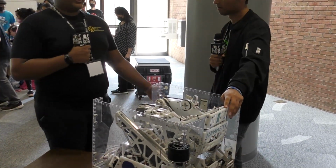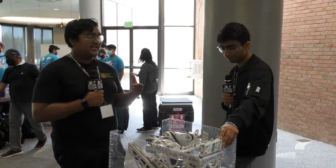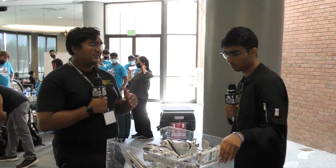Yeah, we saw you guys repeatedly placing the balls only on the middle level of that Alliance hub and trying to fill up the top with all of the cubes and boxes that you could.